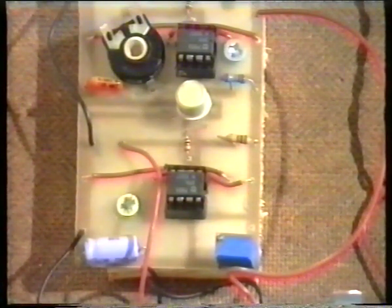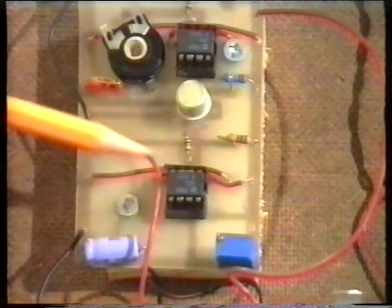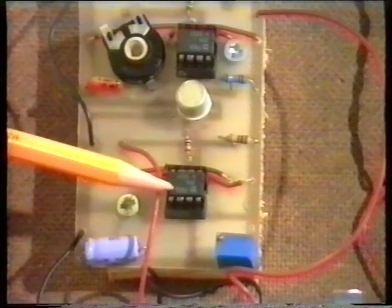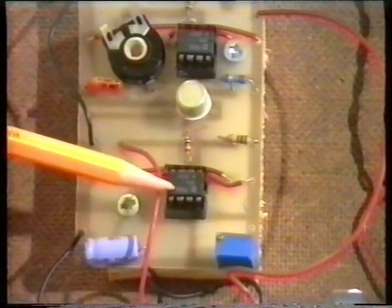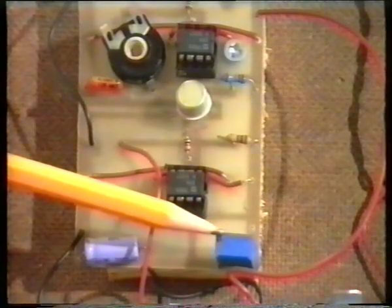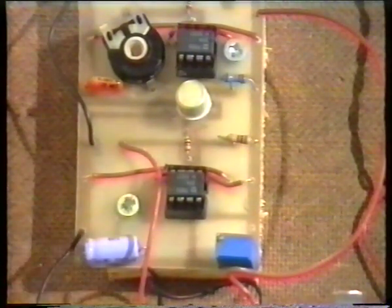How have you managed to achieve time delay? This multivibrator is arranged to switch the sound circuit on for 10 seconds. I can adjust the timing of the circuit with this potentiometer. What's the reason for this capacitor here? It is used to provide the main time delay.